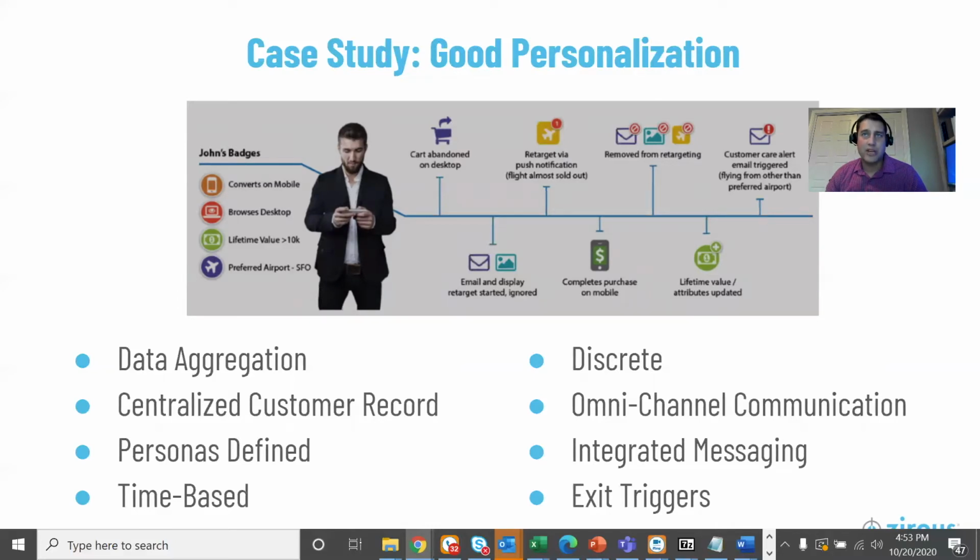In this example, John is looking to book a business trip to Denver for a trade show later this year. Once he comes into the system and looks at the flight, unfortunately, he doesn't make the decision to book at that time. So the company starts retargeting him with email and push notifications within his application on his mobile phone. From there, he ultimately gets a push notification that says his flight's almost sold out, and he decides to go in to make the purchase.